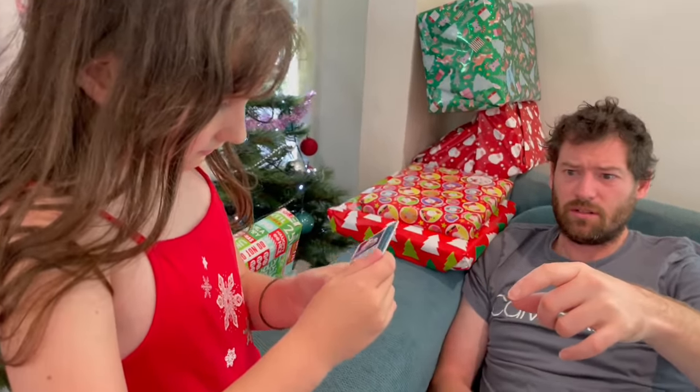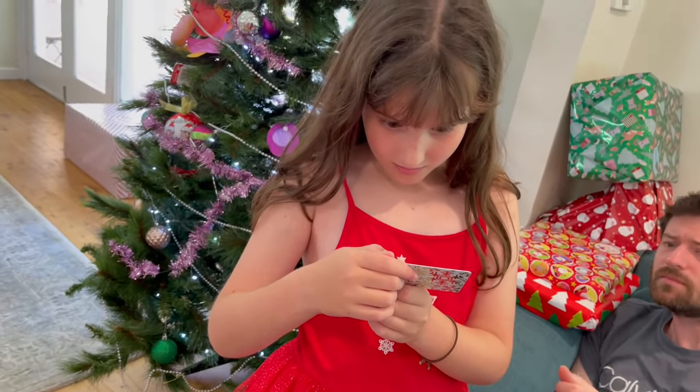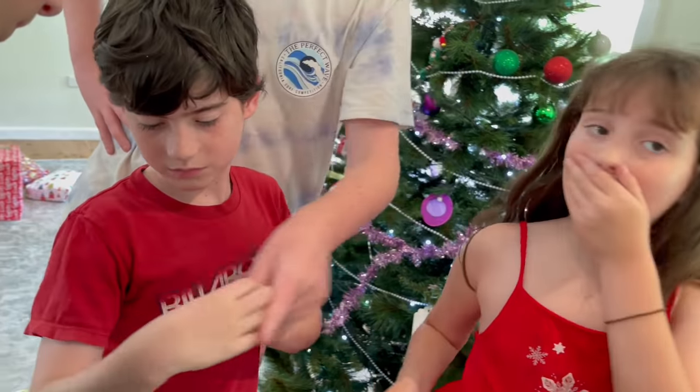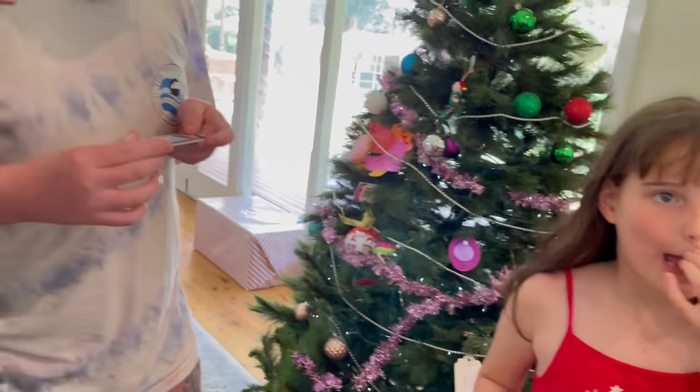We have 12 presents. Oh, we have 10. Caleb, come and look at this. Aliyah found this under the tree. Aliyah, can I please see that? We need to get it back to him. That's real. He needs it. That's his sleigh license.